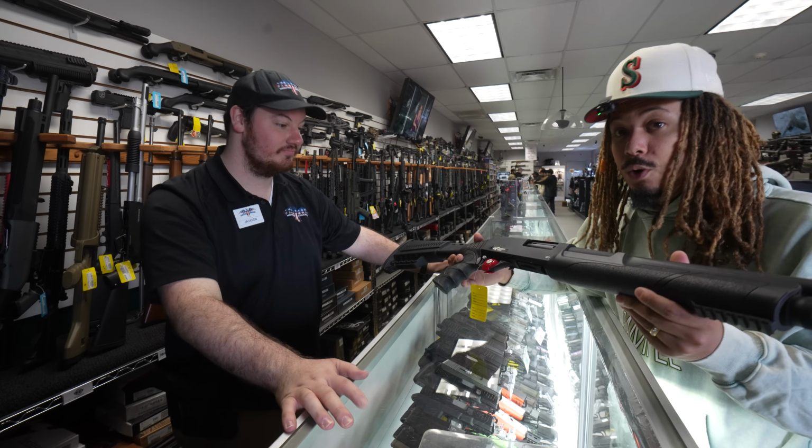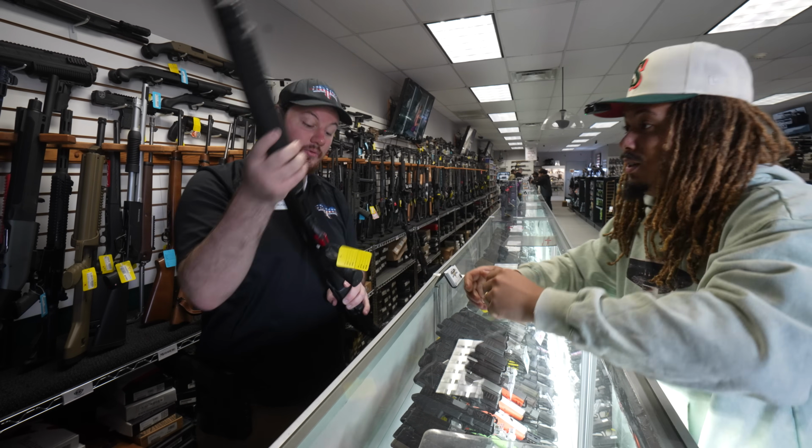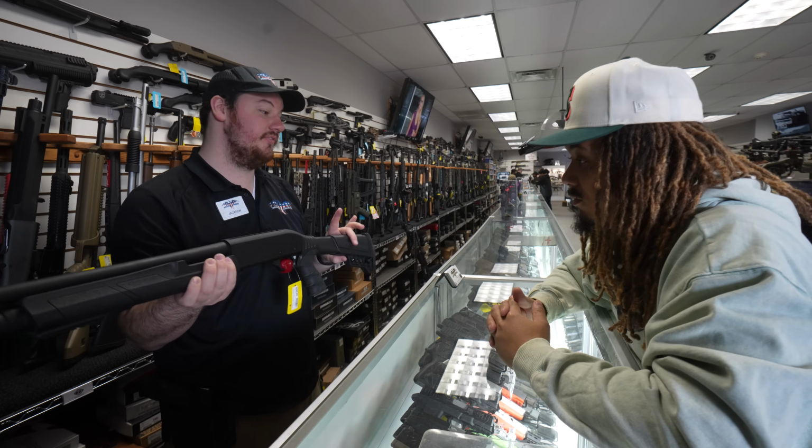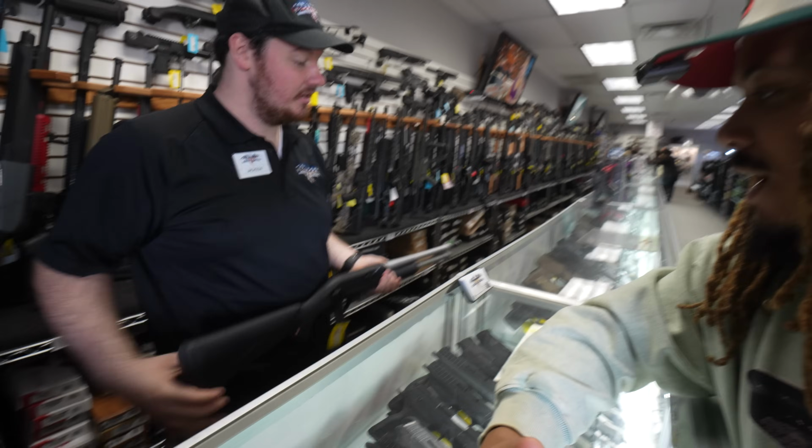But it is worth noting and putting this one at number 5. So category-wise, just know that going into it, they're fantastic guns for what they are, but you are paying a limited price point for a limited quality gun. Yep. All right, the next one we got is a Winchester.